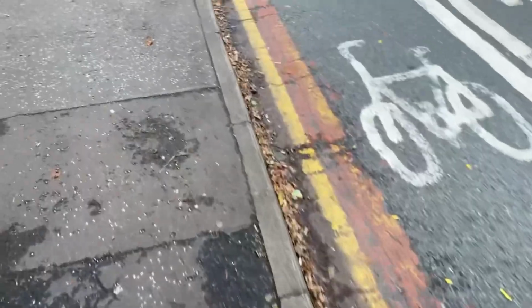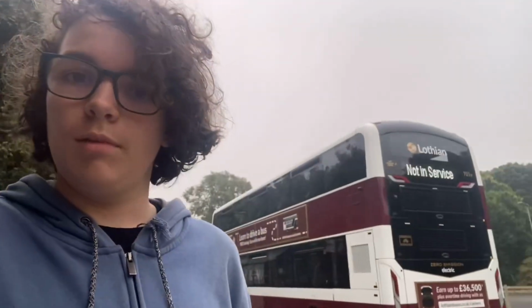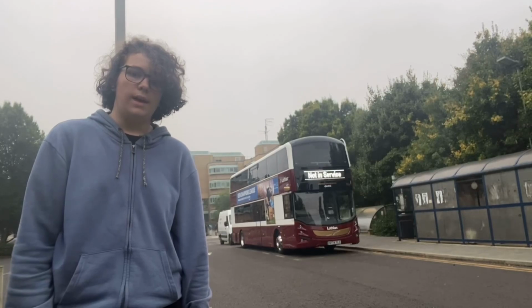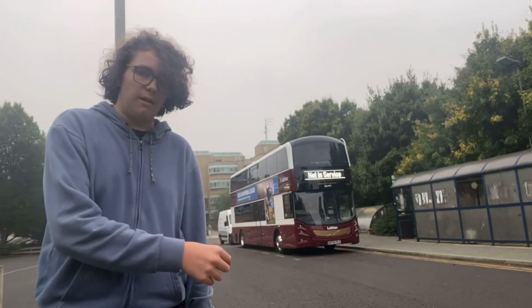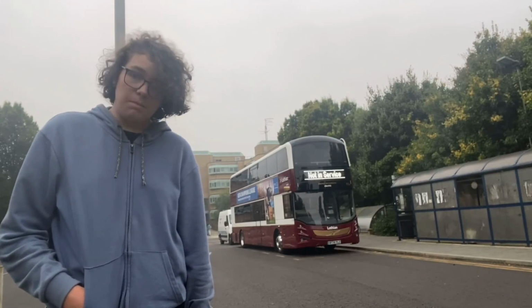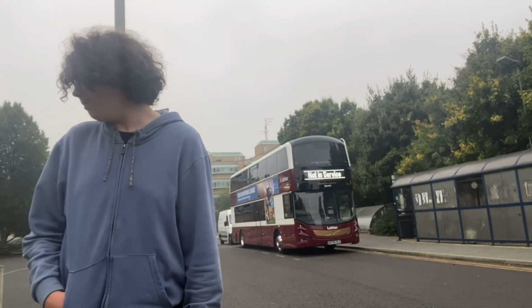There we go. Been on a wide assortment, now going on 703. This order doesn't seem to have come out well. Just found out that 703 is broken down, hence the Volvo van. The only reason that I decided to take a BZL from King's Buildings is because this is now my 5th one of the day. So I'm getting absolutely fed up.